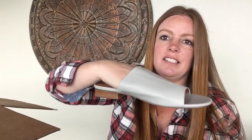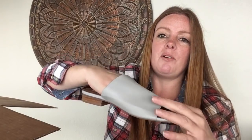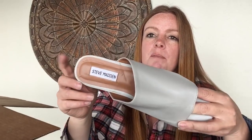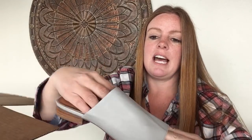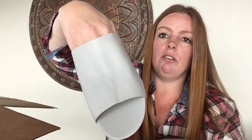And then the second to last pair, I'm not sure what to do with these. I think I'll list them. I know that I owned a pair of Steve Madden, kind of mule style, kind of black, kind of had a platform. Everyone, I'm 36, so if you're around my age, you probably know what I'm talking about. They were very popular. But these are a pair of Steve Madden, again with the condition, I don't think they've been worn outside. They're a cute little flat mule style sandal.